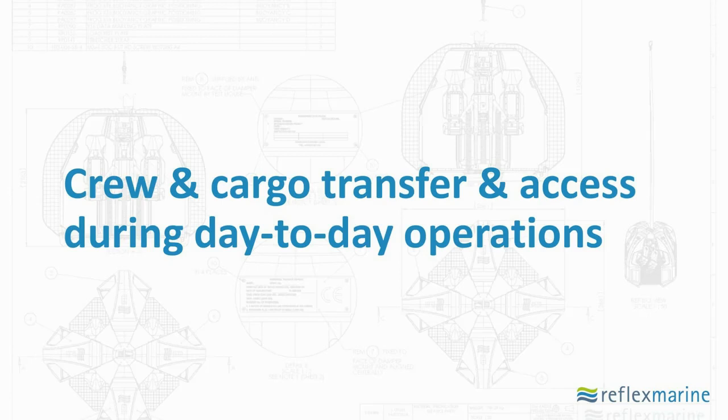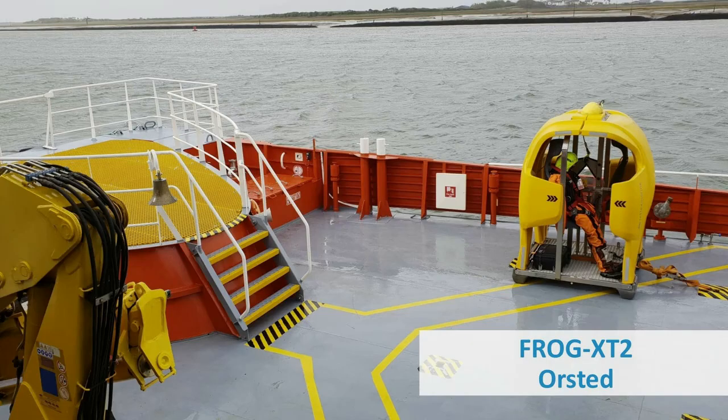Crew and cargo transfer and access during day-to-day operations can be done with the products I just ran you through, but they can also be done, particularly for offshore wind farms where space is at a premium, on a wind turbine. We developed, in collaboration with Ørsted and Seaside Davids, a Frog XT2, which you can see on the right-hand side. It is a part of the Frog XT range, so has the same or very similar operational capacity as Frog XT4 and Frog XT6. So it offers the same level of protection, and operates in a similar operating envelope.